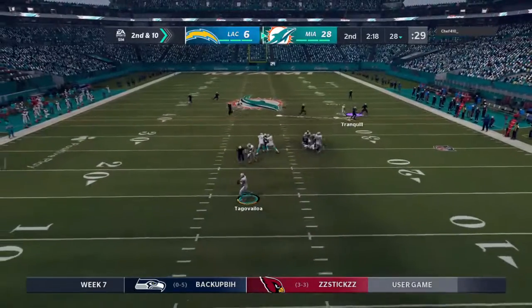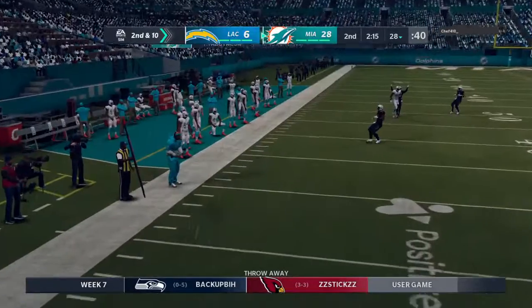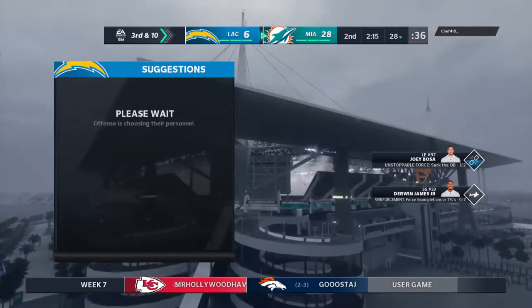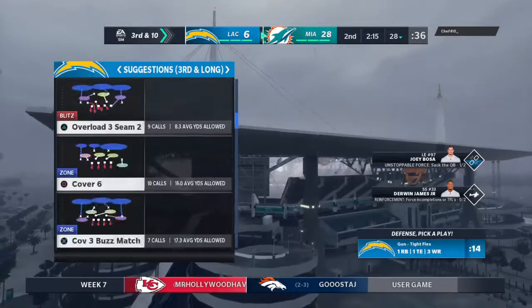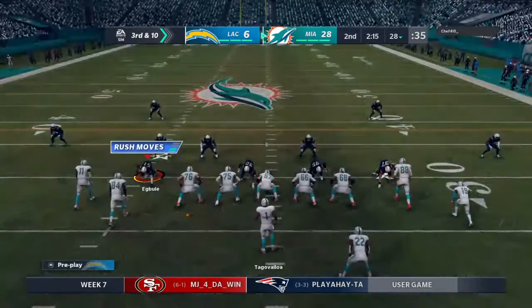Tagovailoa working out of the gun. Buying time to his left. And that one goes incomplete. He's maybe lucky it wasn't a fumble as he got hit as he threw it. They have to like what they've done defensively here at the outset of this drive. They forced a couple of incomplete passes, bring up a 3rd and 10.